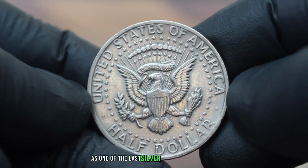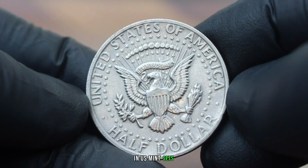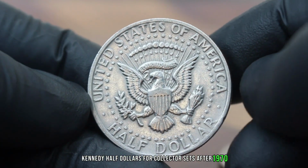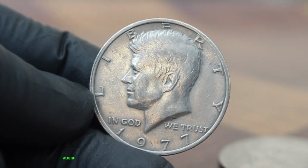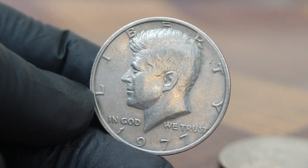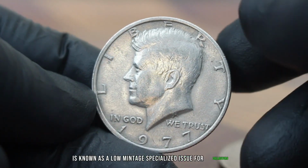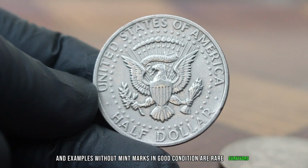The 1977 silver Kennedy half-dollar large date without mint mark stands out due to its unique position as one of the last silver half-dollars struck before the complete phase-out of silver coinage in U.S. mint sets. The U.S. Mint stopped producing 40% silver Kennedy half-dollars for collector sets after 1970, but resumed silver issues sporadically for special collector programs, including 1976 bicentennial coinage and later years in some proof sets. The 1977 silver Kennedy half-dollar, however, is known as a low-mintage, specialized issue for collectors, and examples without mint marks in good condition are rare survivors.